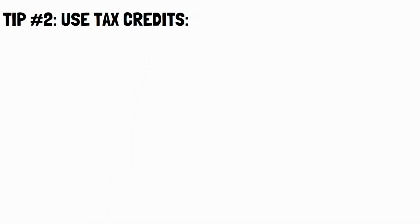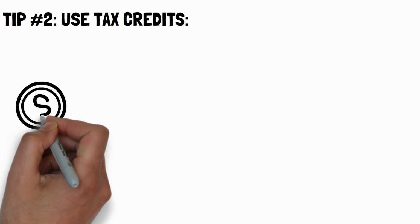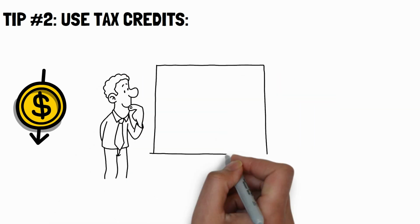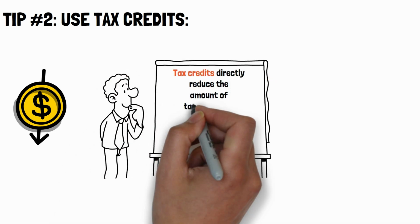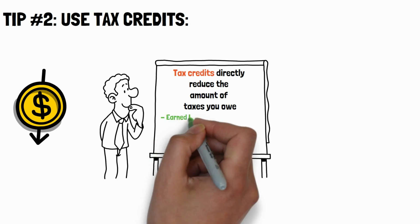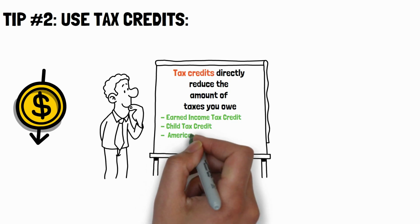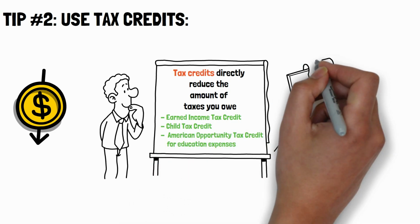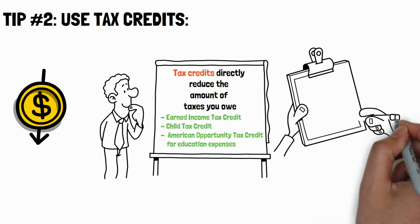Tip number 2. Use tax credits. In addition to deductions, tax credits are another way to save on taxes. Tax credits are even better than deductions because they directly reduce the amount of taxes you owe, dollar for dollar. Some common tax credits include the Earned Income Tax Credit, the Child Tax Credit, and the American Opportunity Tax Credit for education expenses. Make sure to check if you're eligible for any of these credits and others that may apply to you.